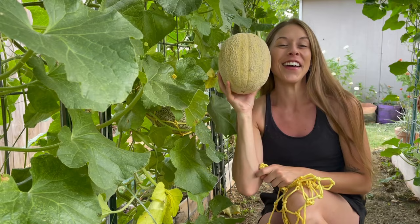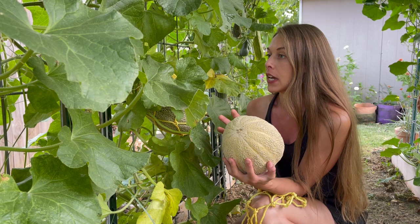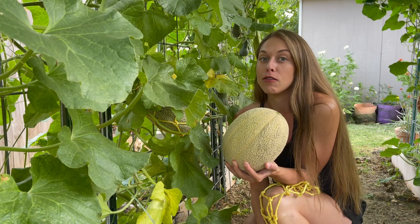Oh my gosh. I grew this variety last year. This is Hal's Jumbo, and I saved the seeds from one of my biggest cantaloupes last year. And so far I've been really impressed with how well these have been doing. So if you smell it, it smells so good. But I've just really loved growing cantaloupe. It's been one of the easiest things, and to be able to grow a really nice melon is amazing.